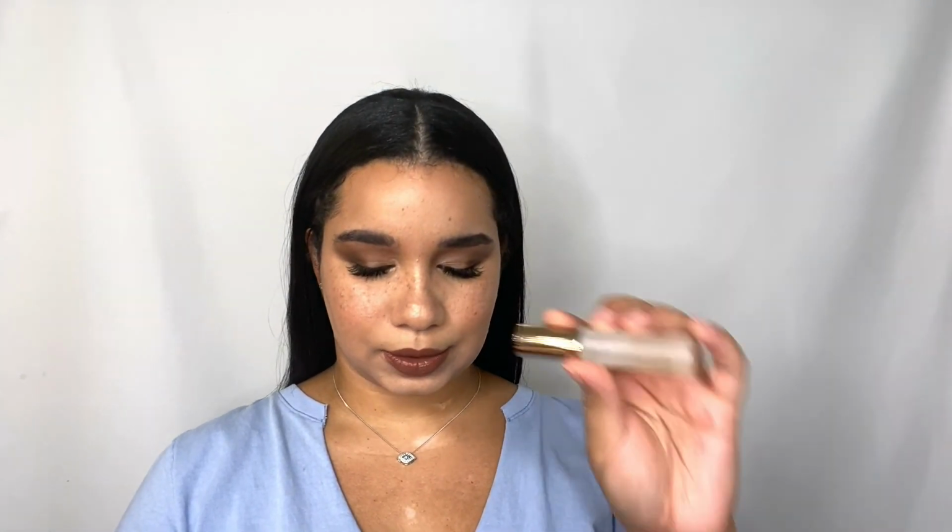And set my face. So to set my face, I'm going to be using this Lilah A Glow Face Mist. They do have a bigger size, but this is meant to set, refresh, and hydrate. Sets makeup for longer lasting wear. So let's see, how are you guys giving me? Summer's almost over. I'm ready for fall vibes. So let's go.